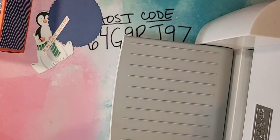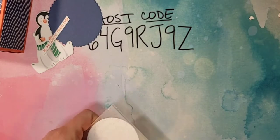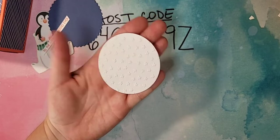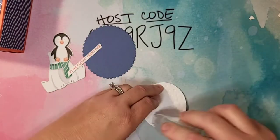This is such a fun embossing folder. I've been using it more and more, and it is just so much fun. All right, so there are all of our stars. Aren't they cute? All right, now it's just a matter of assembling and sticking this all together.